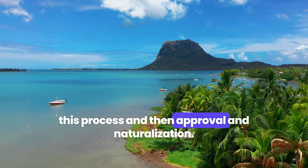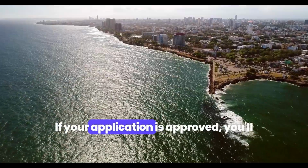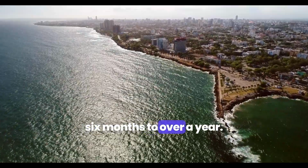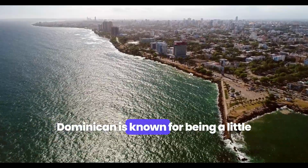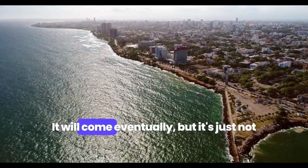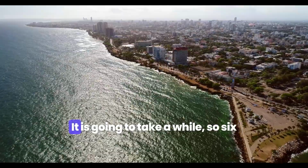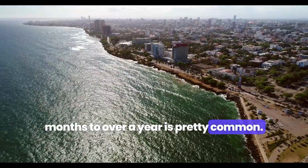And then approval and naturalization. If your application is approved, you'll receive a certificate of naturalization. This process can take anywhere from 6 months to over a year, so patience is key. Dominican is known for being a little bit slow on issuing the passport. It will come eventually, but it's just not one of those things where you apply and then you get it the next month. It is going to take a while, so 6 months to over a year is pretty common.